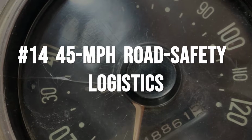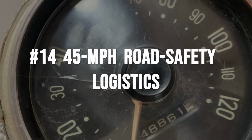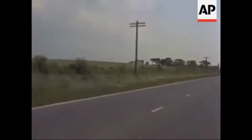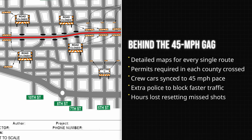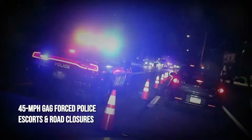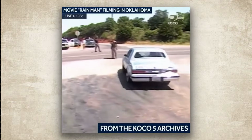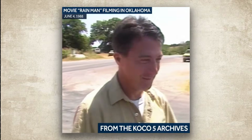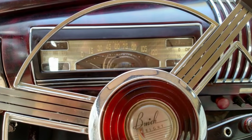Raymond's refusal to drive over 45 miles per hour wasn't just a running joke. It sent the production team on a wild search for rural highways and back roads where crawling along at that speed wouldn't create chaos. Every stretch had to be mapped in advance, with location permits and traffic coordination handled down to the last detail. Sometimes, police escorts were needed just to keep impatient drivers from blowing past the camera rigs. The slow pace didn't just test the crew's patience, it stretched every shoot, turning what should have been quick scenes into all-day marathons, all for the sake of Raymond's character and that stubborn speedometer needle.